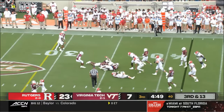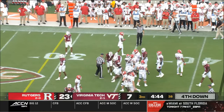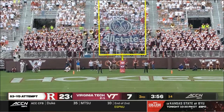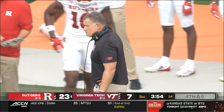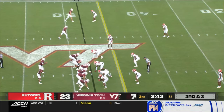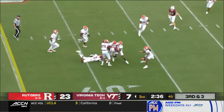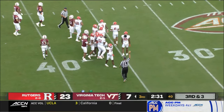Manangai is able to pick up 8 before Woodson brings him down. Good snap, good hold, the kick, not even close. Yeah, and Virginia Tech keeps the points off the board, but took the big old defensive end a little while. Drones to throw. Good check down to Felton. Still on his feet. Down to the 36.